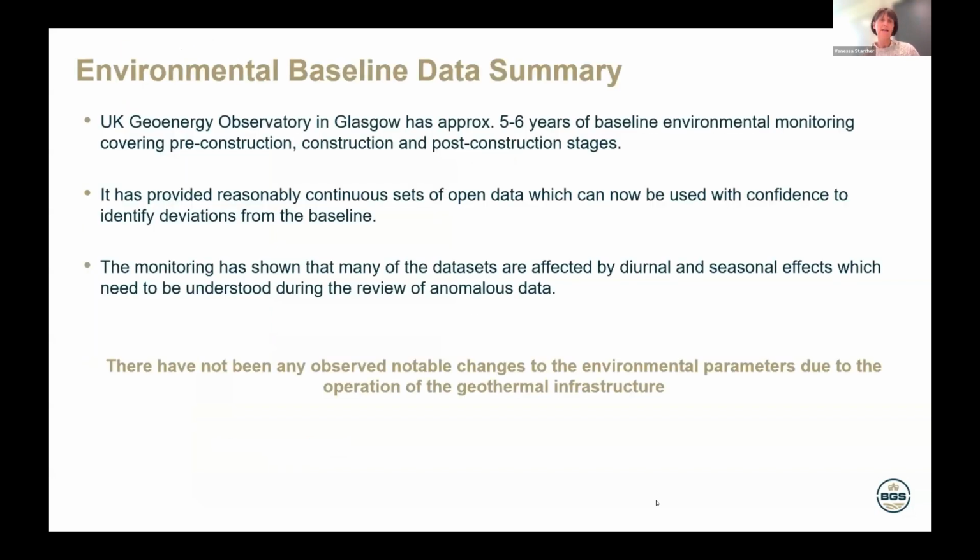So my summary here is that we've now got approximately 5 to 6 years of baseline environmental monitoring data. This covers the pre-construction, the construction, and the post-construction stages. There's a lot of open data. It's available on our website. We can now use that data to provide a baseline, and therefore we now have confidence when we have deviations away from the baseline. It's also shown that many of these data sets are affected by their own diurnal and seasonal effects, and they need to be understood before leaping in and saying, there's a deviation.